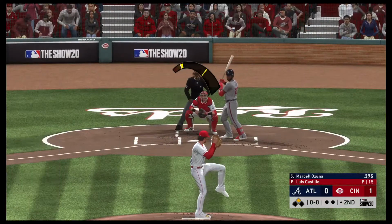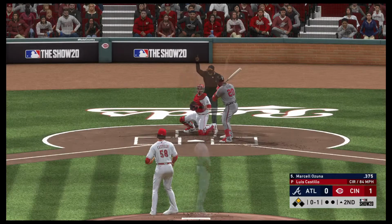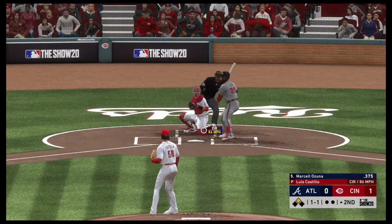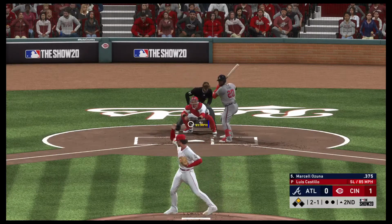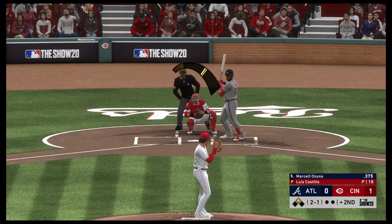That is it. Here's Marcell Ozuna, number 20. As he'll try to hold back on the swing, but he went around for the first strike. Freeman stands at second with no outs. And no swing, apparently. Ball one. And that misses. 2-1. 2 balls, 1 strike.